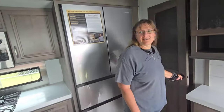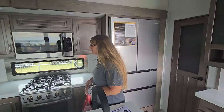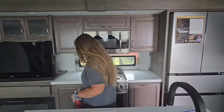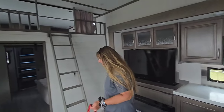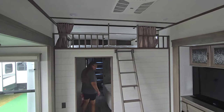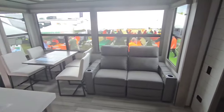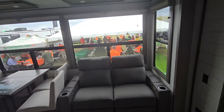But you're going to see the quality, I mean, right off the rip. You got stainless steel. This one does have an overhead bunk area. So this would be less attractive to me with the overhead bunk. I just don't have a use for it. Nice large living area. It's got double slides across from each other, making that space really big.